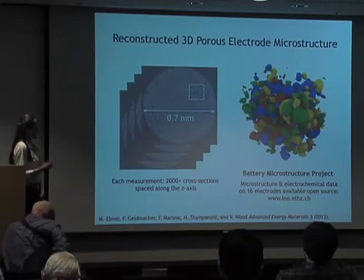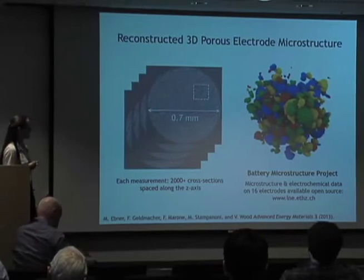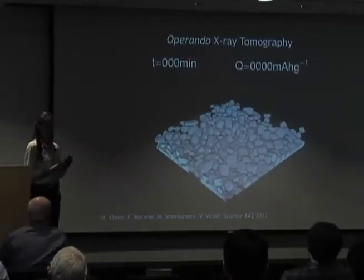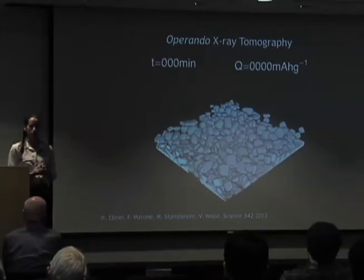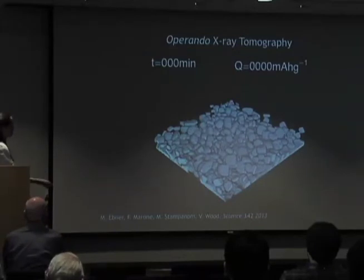We're using a synchrotron, so we have a high photon flux. We also have fast detection. And so each measurement that we take is about 5 minutes. So this allows us also to look at battery materials in situ, which is of high relevance to this degradation issue. So we can actually watch how materials and electrodes degrade.